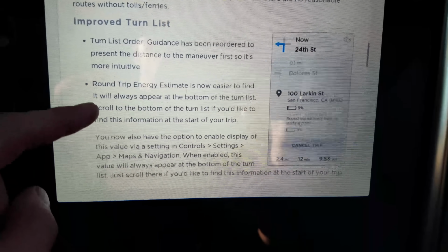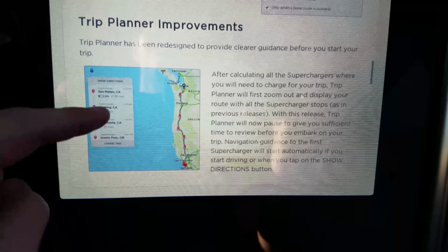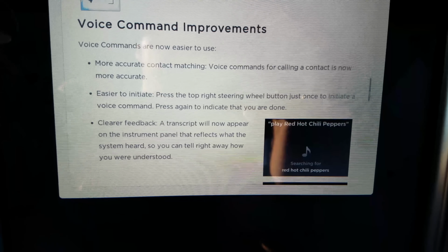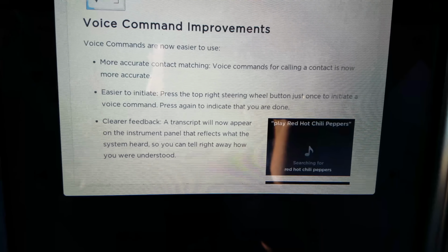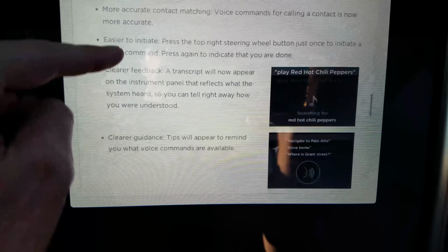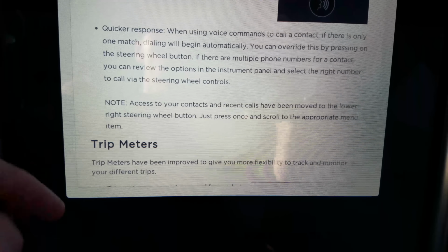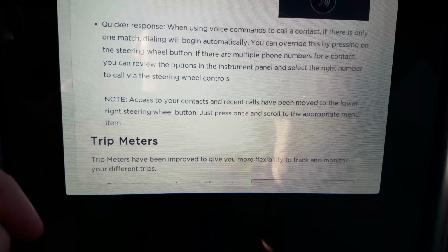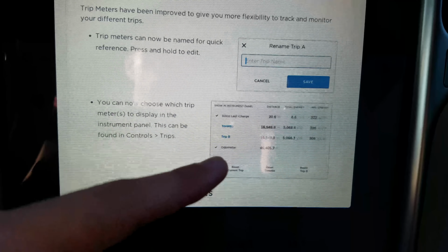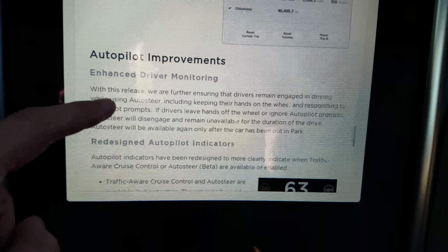Improved turn list. Traffic-based routing, that'll be nice. Trip planner improvements. Voice command improvements. Now you don't have to press and hold down the button. You just press it and release it, and then I believe you press it again when you're done. Okay, so let me see real quick. Yep. New trip meter. This is kind of cool. You can actually have your trips, so you can have what shows in the instrument panel. That's kind of cool. Here's the big one.